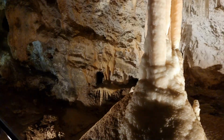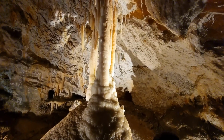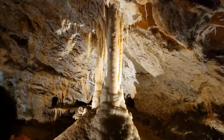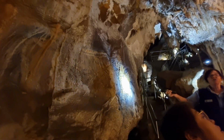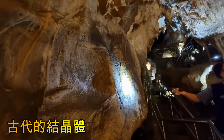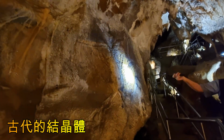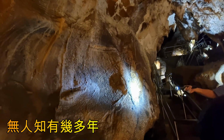Okay, so this is the showroom, and it's called that because there's a lot of different formations here. So let's start with the oldest crystal you will find in the caves. Just here. And the diamond has got a lot of this kind of crystal. We do get scientists in here occasionally who like to argue about how old this is and how it formed.